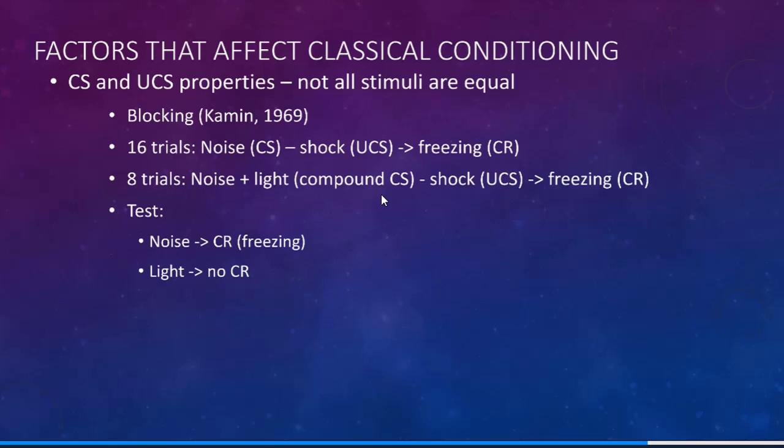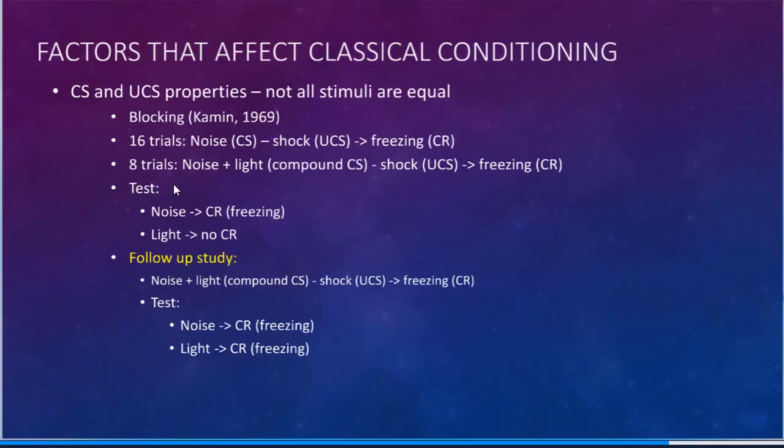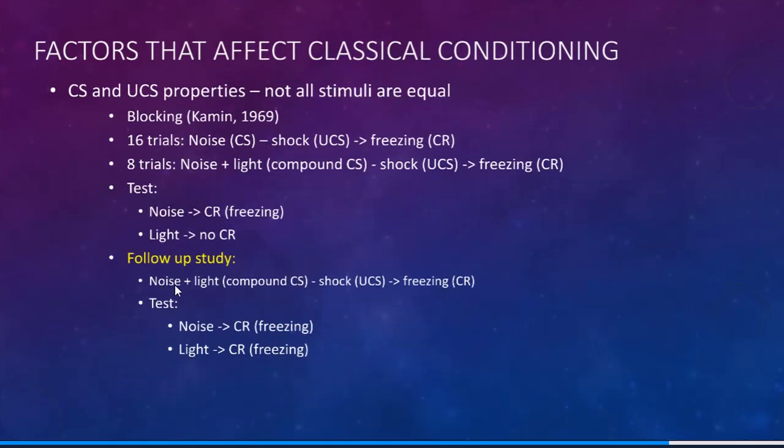By the way, you might get hung up on the number of trials. This is just one example of many studies that he ran. It doesn't really have anything to do with it. You can change the number of trials, and the outcome is basically the same. Now, he did follow up with a quick study where initially the animals were presented this compound stimulus, and you do get a conditioned response to both of them if they're initially associated with the unconditioned stimulus.